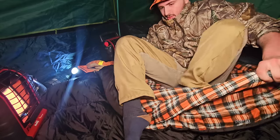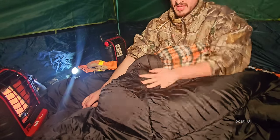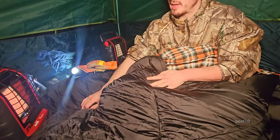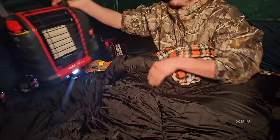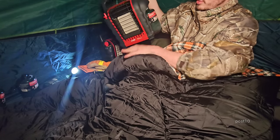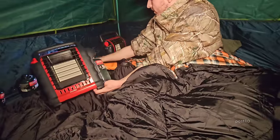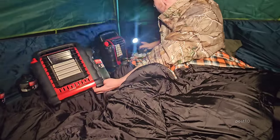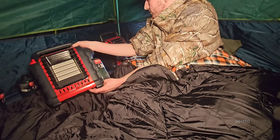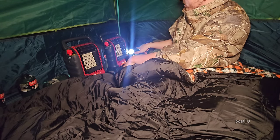See about getting in this sleeping bag for the very first time. Wow, this feels heavy duty. This feels really nice. Yeah, we're gonna have a good night sleeping. I'm just gonna shut this heater off. Let this one start cooling. Its propane tank is just about dead. But I'll keep the heater close to me, heat started up if I need to. Everyone can slowly watch that die out tonight.